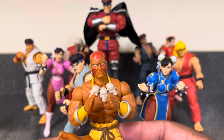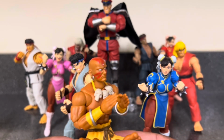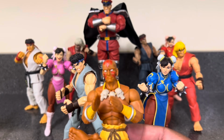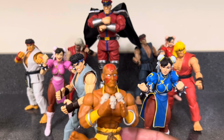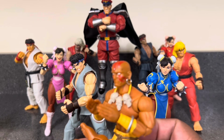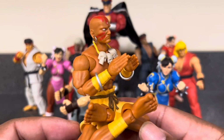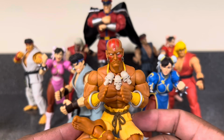But you know, his design is what it is. That's the character. And while he is interesting, I'm not as interested in him sometimes as the other guys, but then other times I am. So good old Dhalsim is gonna be at number 4.